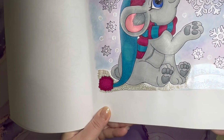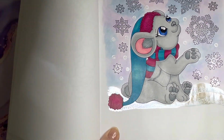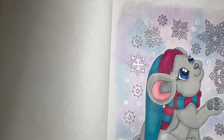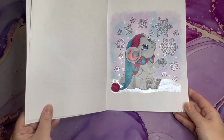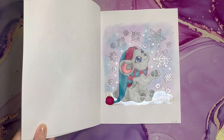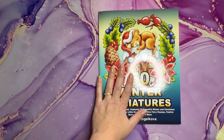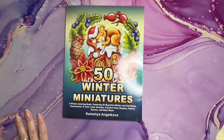So, if you could see the reflection in the snow, that was my metallic watercolor and gel pen, and then my glittery snowflakes and Stickles in the little white dots. But yeah, he was fun to do, and I like how he turned out. And again, that was a buddy color with Meg at Disney Meg's Coloring. So thank you again, Meg, for our second buddy color. And that is it, guys. That is all my completed pages for December and January.